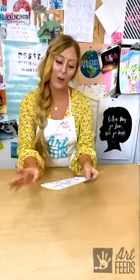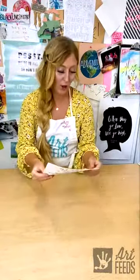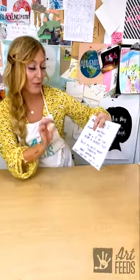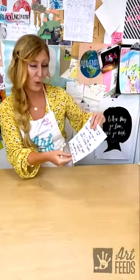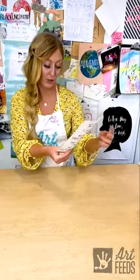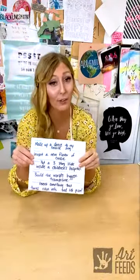Okay, so here are my big ideas. To make up a dance to my favorite song, invent a new flavor of cookie, put a three-story slide inside a children's hospital so you can slide down, build the world's biggest trampoline, or invent something that turns rain into food like pizza. So these ideas are really different, right?